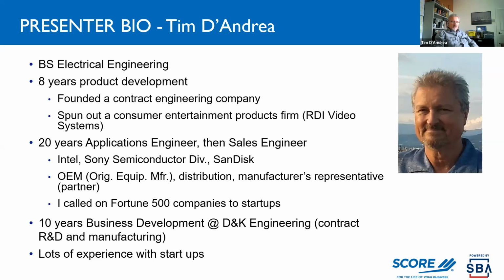That grew and thrived and spun out into another company, which I'll tell you about in a second. I started, basically as a founder, of this contract engineering company. We developed products for ourselves internally and for other clients throughout the U.S. for about 6 years. Then we spun out a manufacturing company that developed and delivered a consumer product system called Halcyon. It was a home entertainment gaming system.